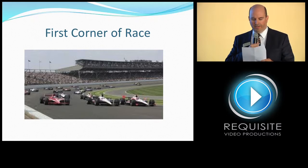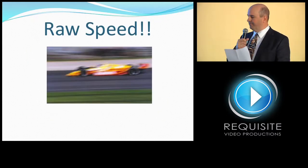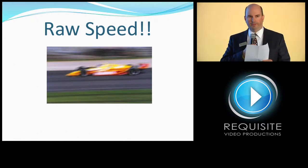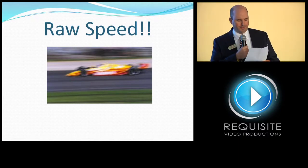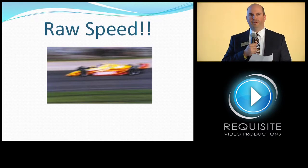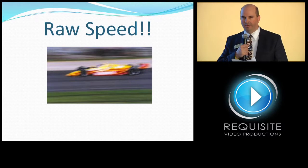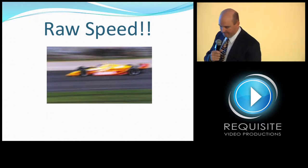The downforce on the wings of the cars could run this car inverted without actually falling down. On the main straightaway, they'll do speeds of over 230 miles per hour. It does a football field in 9/10 of a second. It is literally like watching a missile going across the ground.